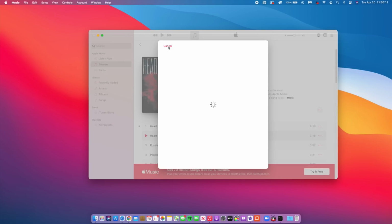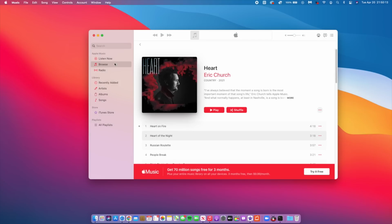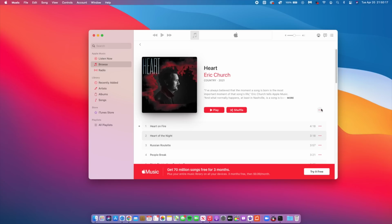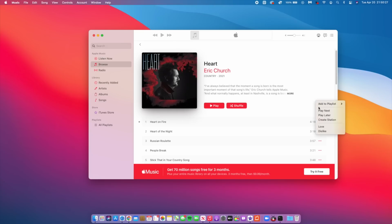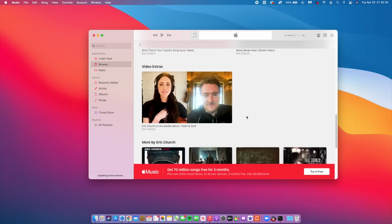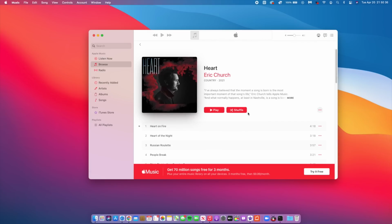If we go to the browse section and select a specific album and click on the three dots there, you can see that we can add it to a playlist. We can play it next, play it later, or queue it, add it to a lineup, or create a station and share it if we like. This is new, and continuous playing is also added to the Apple Music app.